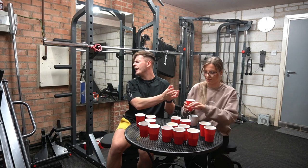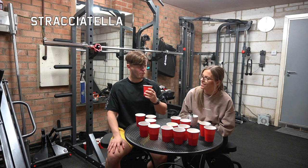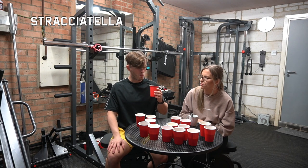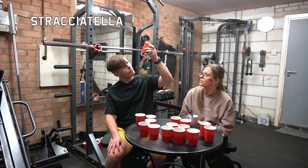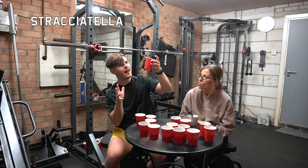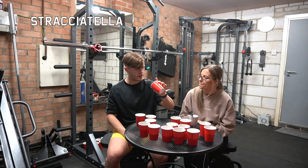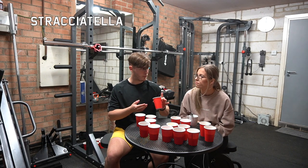Number 17. Hit me. It's really thick. I think you mixed it with not enough milk. I can't even tell what it is, it's that thick. I wouldn't know what it tasted like. It's that weird one, Stracciatella. Yeah, there's a kind of chocolatey, nutty taste to it. But I don't know whether it's like a Nutella kind of flavour. I've never had it before, to be honest.